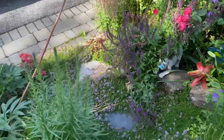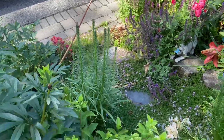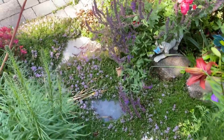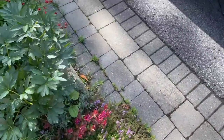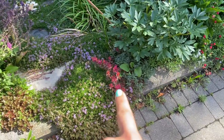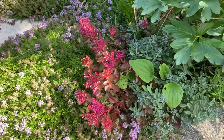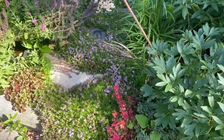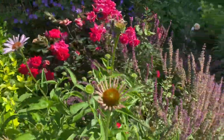The other plant that is coming soon in bloom is this liatris here, but the creeping thyme is also blooming beautifully here, and it's looking really pretty. Let me walk over on this side and show you what else is happening here. So the sedum is starting to bloom here, and the blooms are really pretty on this sedum. It's got this really hot pink contrast, especially with the creeping thyme. It looks really nice.